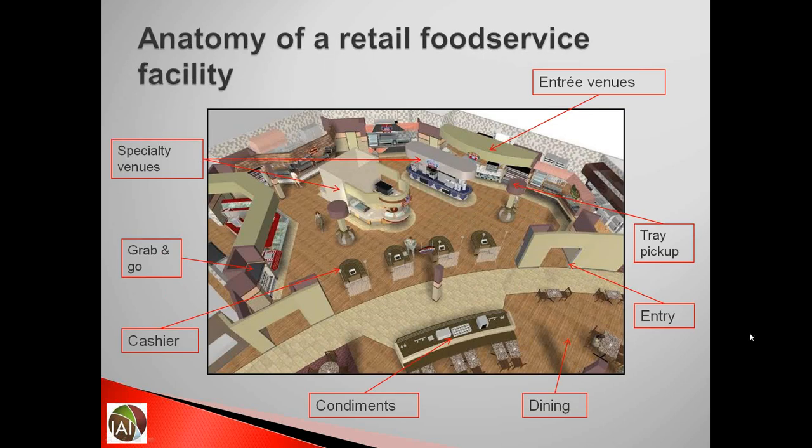Here we're showing what I like to call the anatomy of a retail food service facility. And I chose this particular rendering that we've done on a facility in the past because it's a good way to sort of see the whole space from above, but be able to tell what's going on.